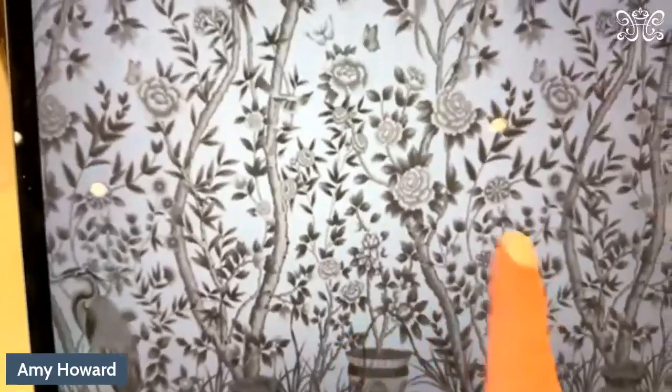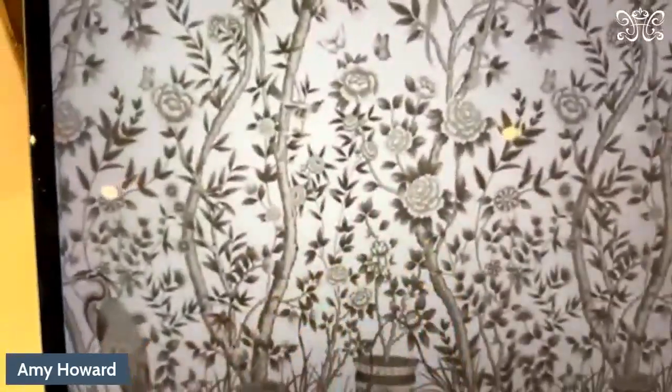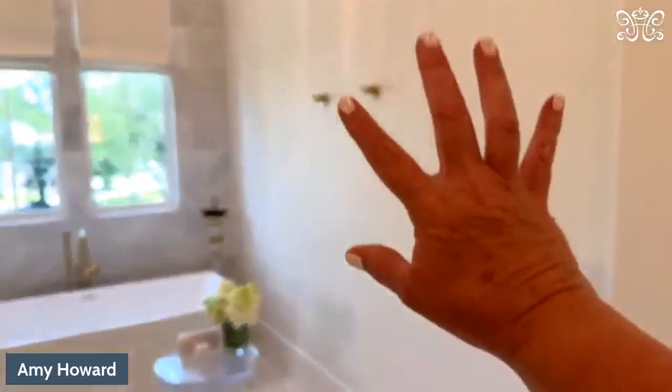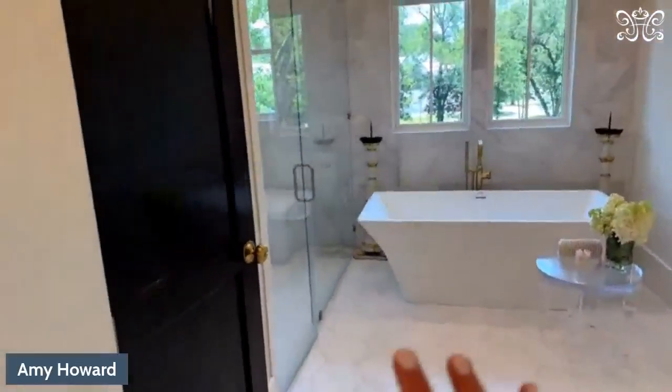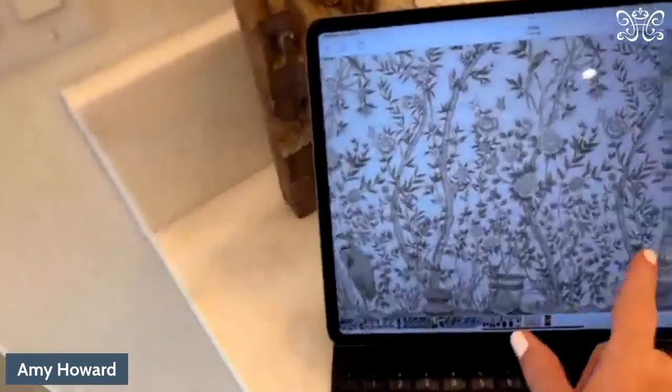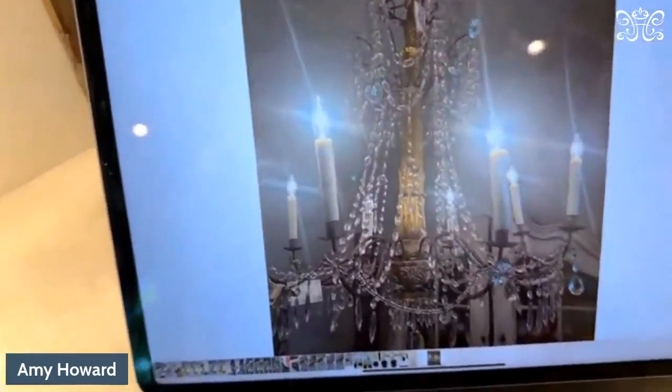So we've hand painted this. And that mural is going to be going on this wall and all the other ones. So now you see how that black door and that mural is all going to be pulled in together quite nicely. And here I wanted to show you, this is the chandelier that's going above the tub.